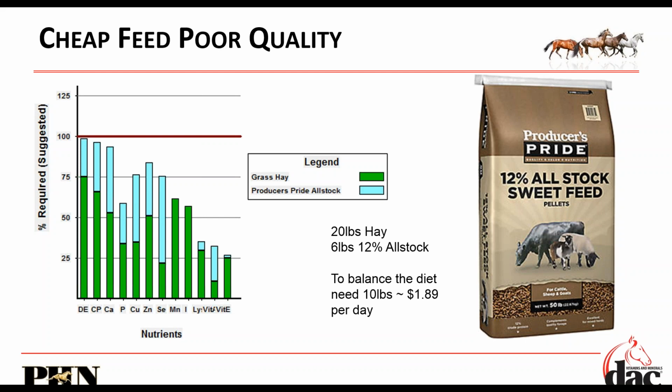On this graph, we've got DE stands for digestible energy, CP stands for crude protein, Ca is calcium, P is phosphorus, Cu is copper, Zn is zinc, Se is selenium, Mn is manganese, I stands for iodine. The next three are kind of squished up, but Lys, and it should have an S after it, is lysine. Then we've got vitamin A and vitamin E. They are all the bars represented on our graph.